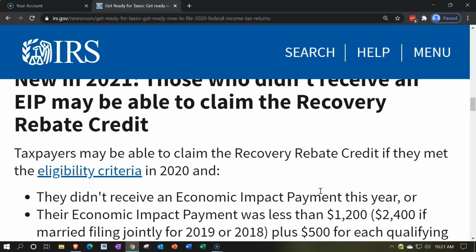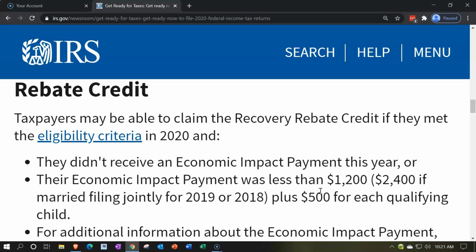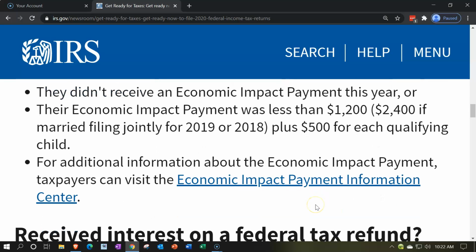So taxpayers may be able to claim the Recovery Rebate Credit if they met the eligibility criteria in 2020. There's a link to the eligibility criteria here, and they didn't receive an economic impact payment this year, or the economic payment was less than $1,200, $2,400 if married filing jointly for 2019 or 2018, plus $500 for each qualifying child. For additional information about the economic impact payment, taxpayers can visit the Economic Impact Payment Information Center.